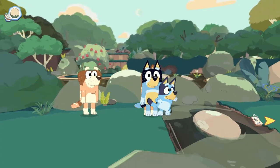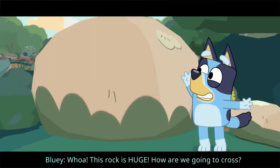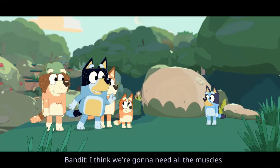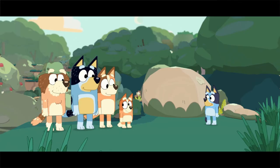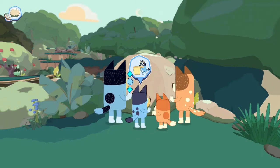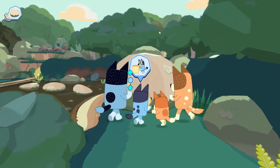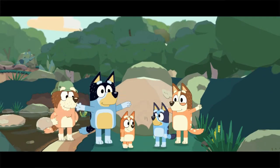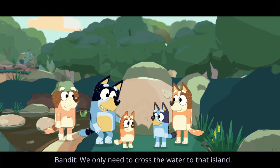We're almost there. Whoa! This rock is huge. How are we going to cross? I think we're going to need all the muscles available. Come on, team. Let's all push together. Yes, Dad. We did it! Hooray! Oh, that was heavy. Come on, just round the corner. We only need to cross the water to that island. I thought you said we were nearly there.